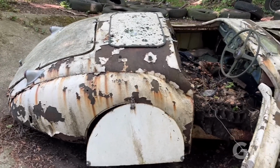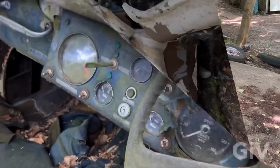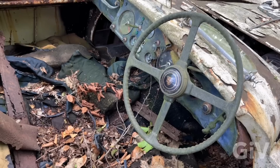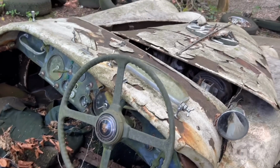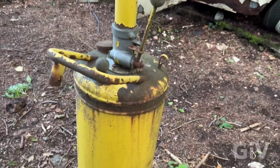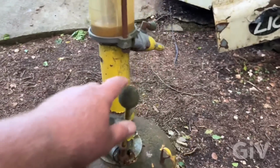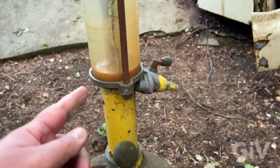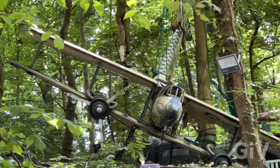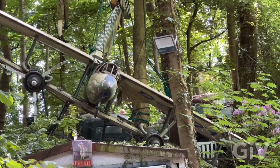Yeah, a really cool Jaguar. At one time, somebody loved to drive in this car. An old gas pump. Just to have this in the living room, that would be dope. What? There's still gas in there? Whoa, I have no idea what kind of airplane that is. I never even seen it before, but it's right in front of my eyes.